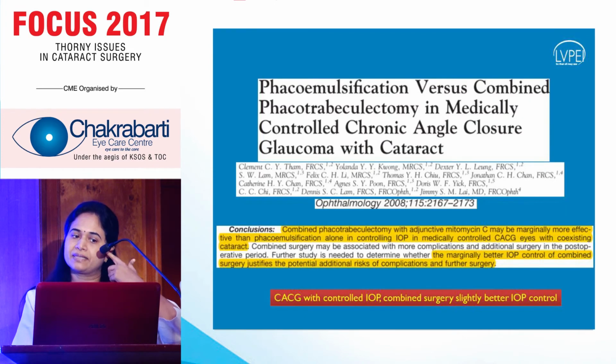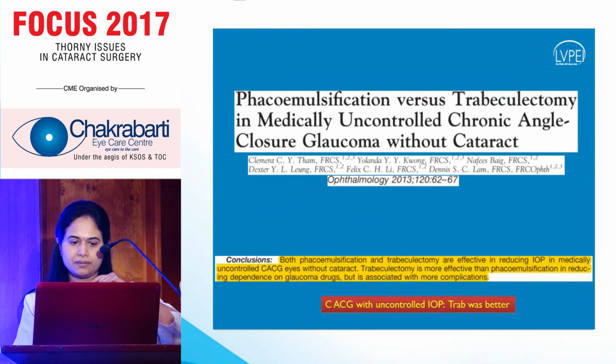How does it compare with the combined surgery? That means if you ask me the question, is cataract surgery better than combined surgery? I don't think so as far as the intraocular pressure control is concerned. The combined surgery has slightly better intraocular pressure control compared to cataract extraction alone. However, that comes along with the problems that we have with the combined surgery.